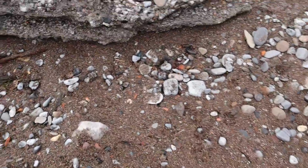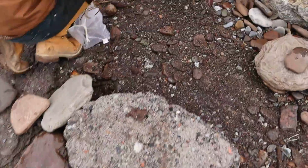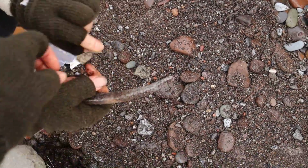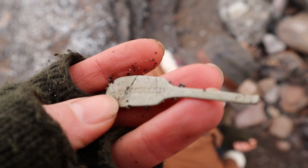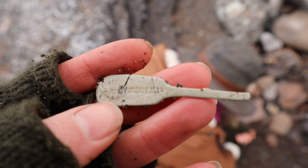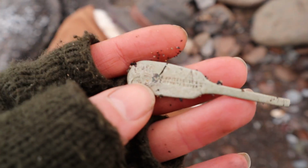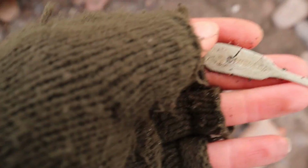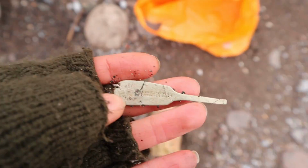Oh, a spoon. A spoon? It's got writing on it. Oh, writing. What's it say? I don't know, it's very small. It's a very tiny little teaspoon. White houses. Something silver. Oh, cool. Well, I'm going to put that safely in the bag.